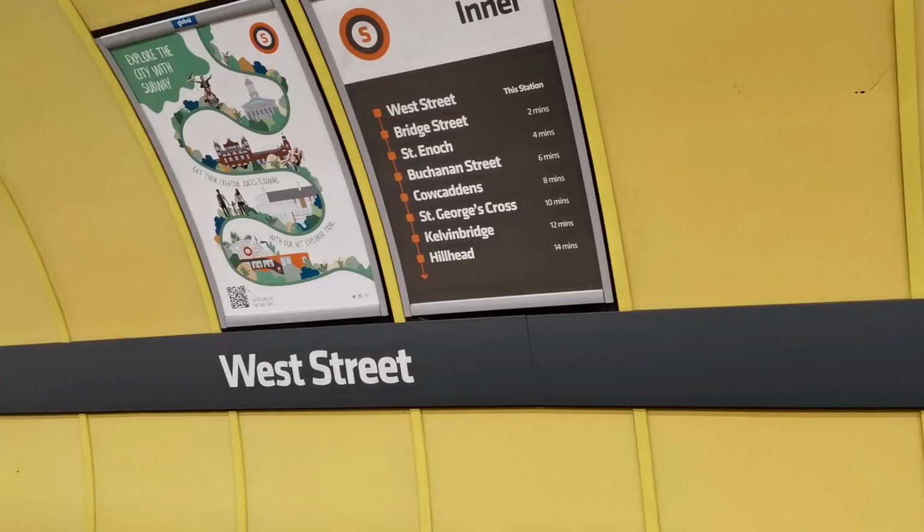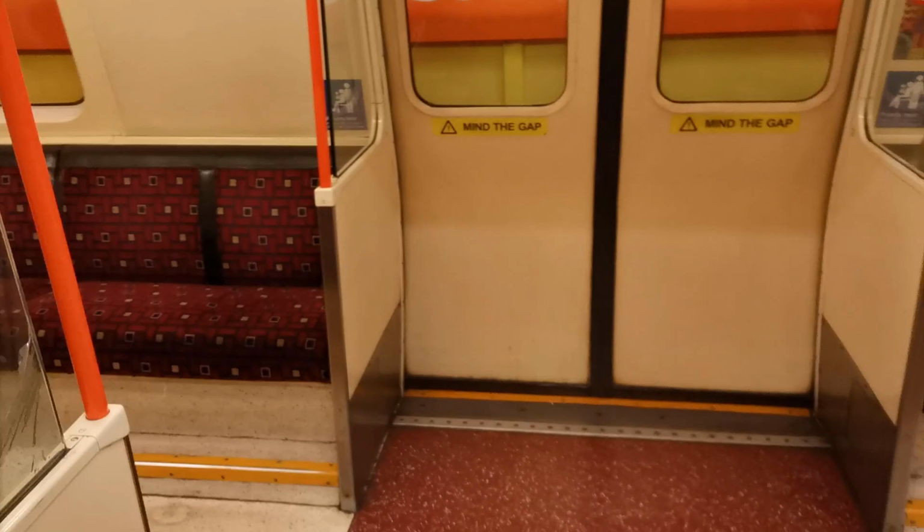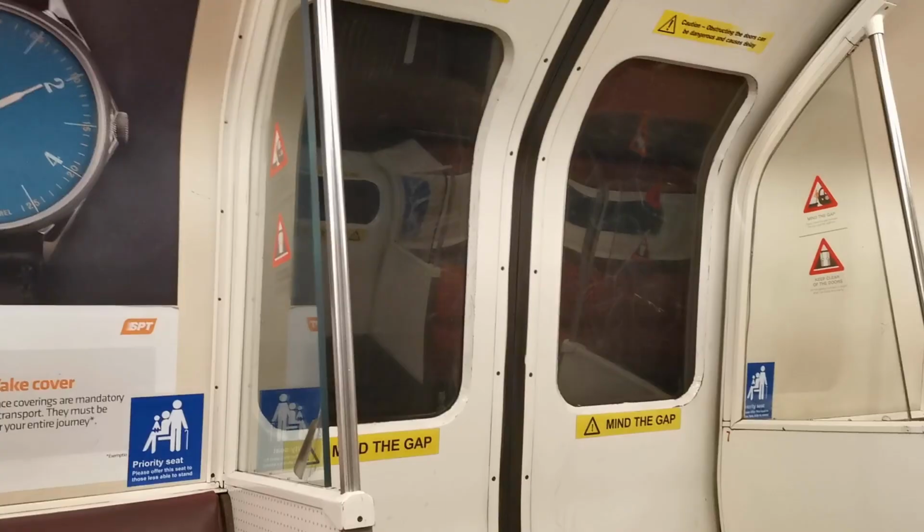Next up on the line was West Street, which has yellow walls instead of grey, and is a bit taller inside. Moving on. One thing I must say from being in these couple of stations so far is that the brakes are ear-splittingly loud, and I hope that improves with the next generation trains that should be coming next year.